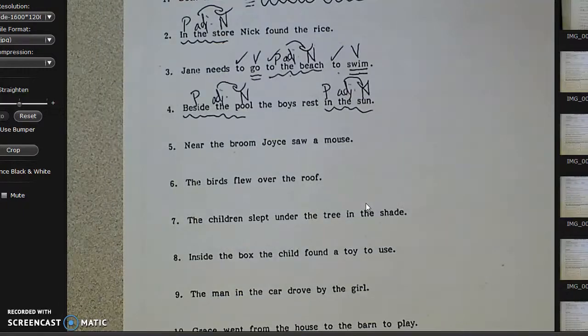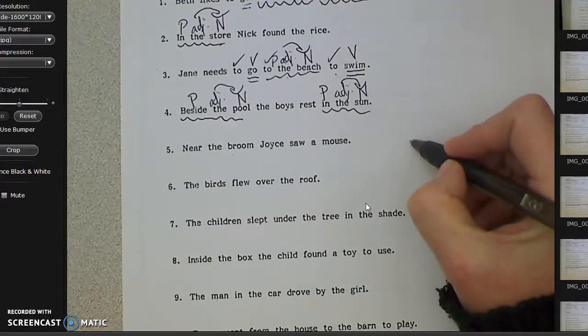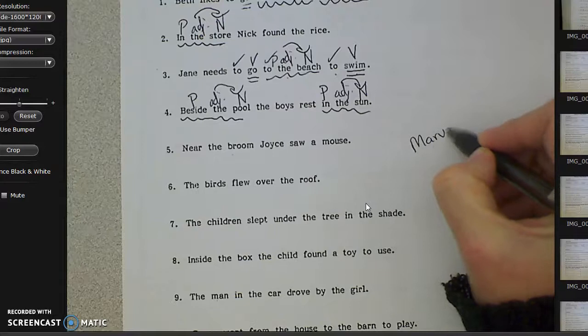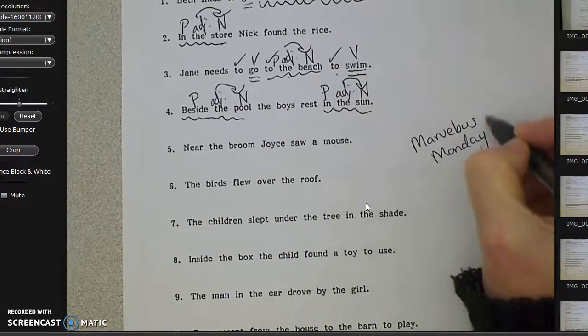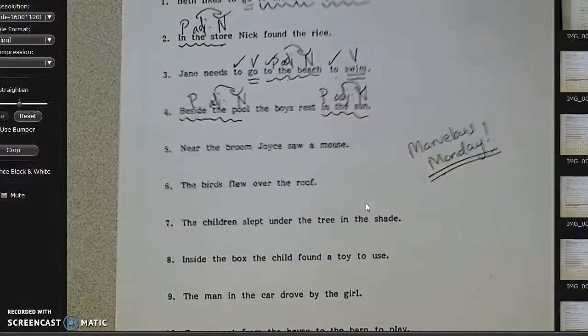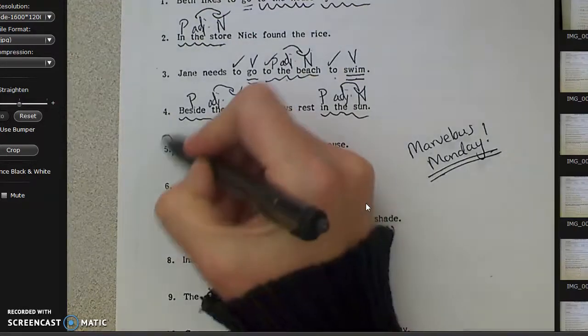Okay, so now you're going to do numbers 5 and 6, and I want you to write on the side that you had a marvelous Monday, and I want you to think in your head something about your day that was marvelous, because everybody has something in their day that's marvelous. All right, have a good night, and make sure you do numbers 5 and 6.